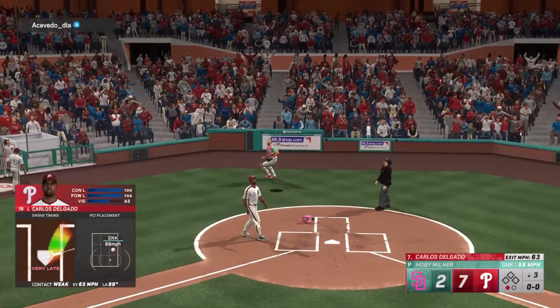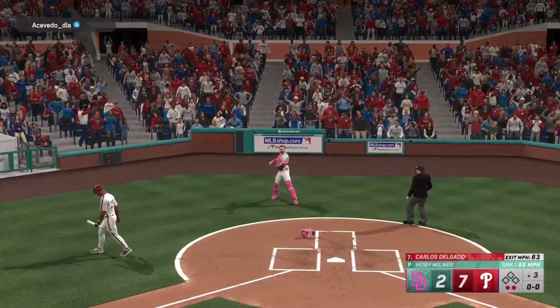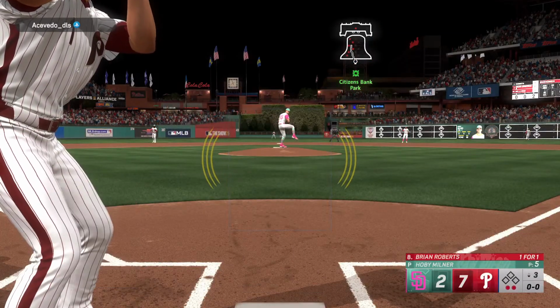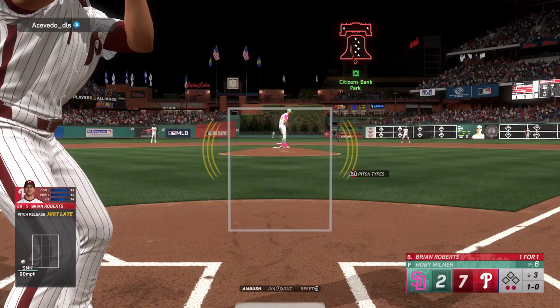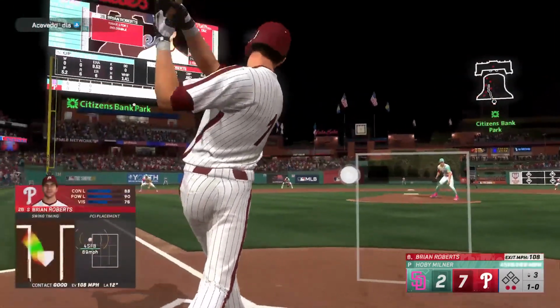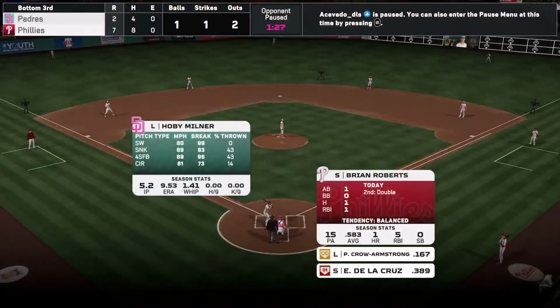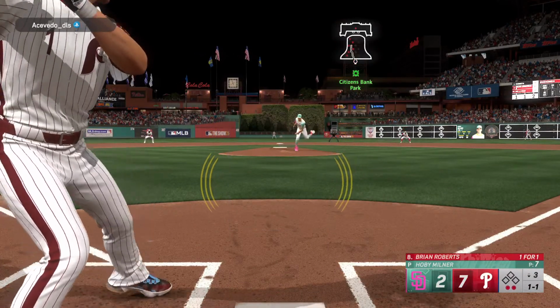Is fouled off. Two away. How good these offenses are. And now for the Phillies, Ryan Roberts. And the first pitch misses, ball. Ball there. Bases empty. 2 away, but 2 runs are in here in the last half of the third.